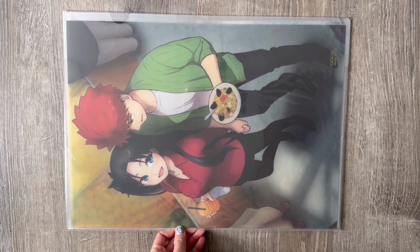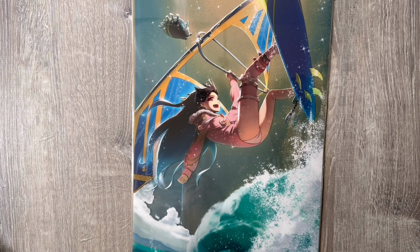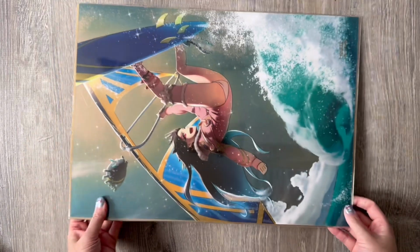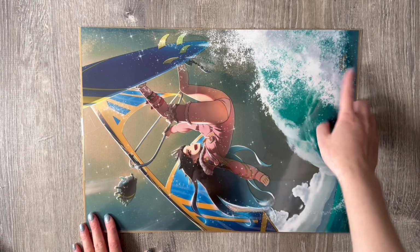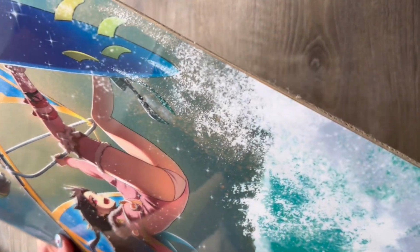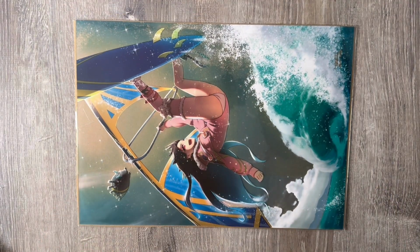So I'll just show it horizontally so you can see the full view. And then the other illustration that I got is this beautiful poster of Ishtar. She is surfing, which is super cool. I love how realistic this illustration looks. And I'll show you the horizontal view since my camera is not all the way up, but it's also signed by her as well. This one also says August 2023, so I don't know if that's when she made the illustration or she probably pre-signed these beforehand. But I really love this poster a lot, and it is so beautiful.